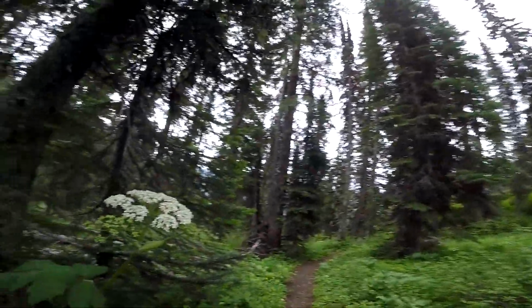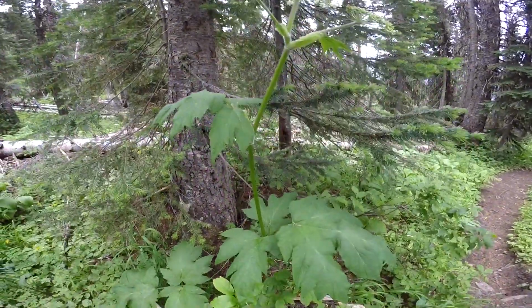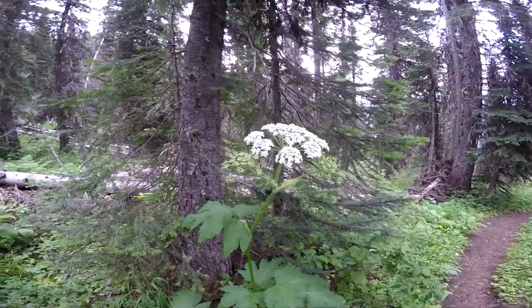We come across this thing, it's called the hogweed, I believe. The sap of it is quite poisonous. It'll give you blisters, so try to avoid touching that if you can, because it's not that awesome. We've had it on us. It's pretty rough.